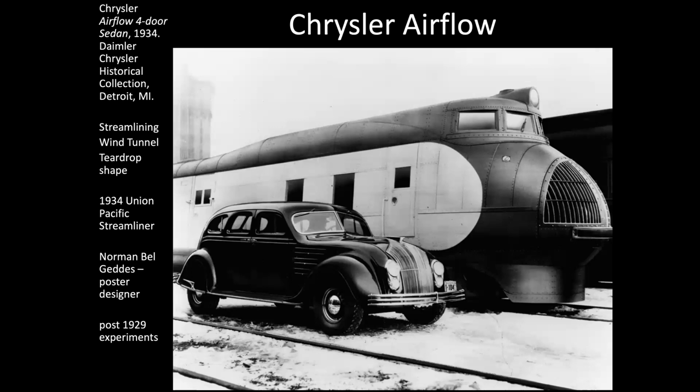So the person who was put in charge of designing the car and also designing the marketing for the car was Norman Bell Geddes. So he was a poster designer, and I'm going to show you a poster in a minute. And it's kind of useful to think of who is he selling to, or what's he communicating in the poster. So this particular car, even though it had a lot of new things that were going on, like it had what's called a monocoque body. That means a body where the metal part that you see of the car and the underneath parts that include the suspension, the frame, they were all one piece.